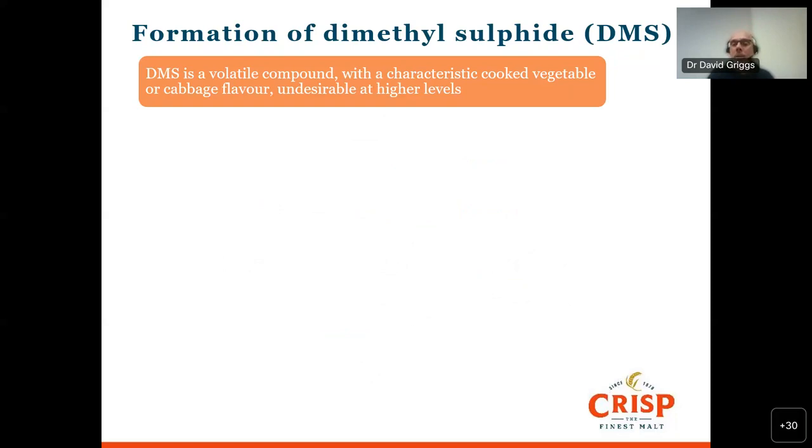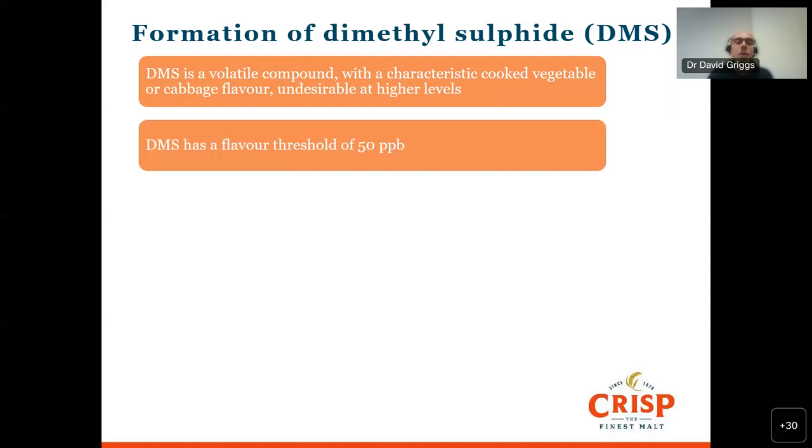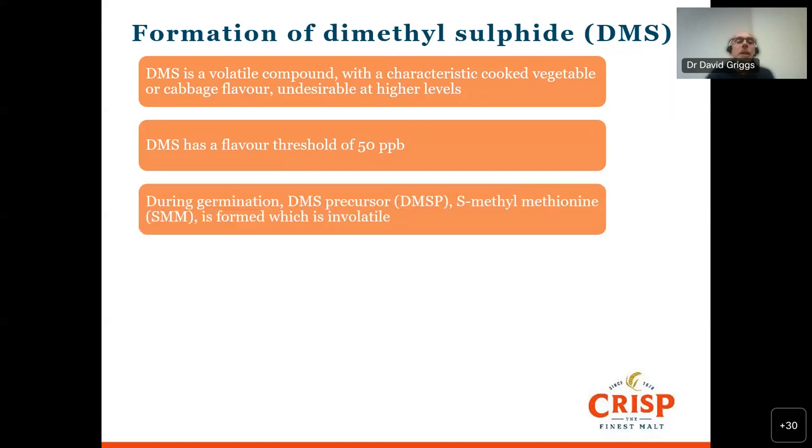There are some beers in which a certain amount of dimethyl sulfide is characteristic. There's a large best-selling English brewed lager, which is relatively high in DMS. But in most beers, it's not a desirable attribute, and it's very much associated with paler Pilsner style beers. It has quite a low flavour threshold, and it arises through this compound called S-methylmethionine, or DMS precursor.